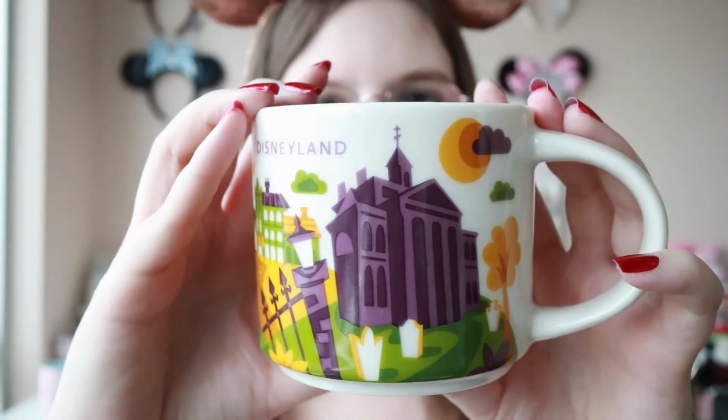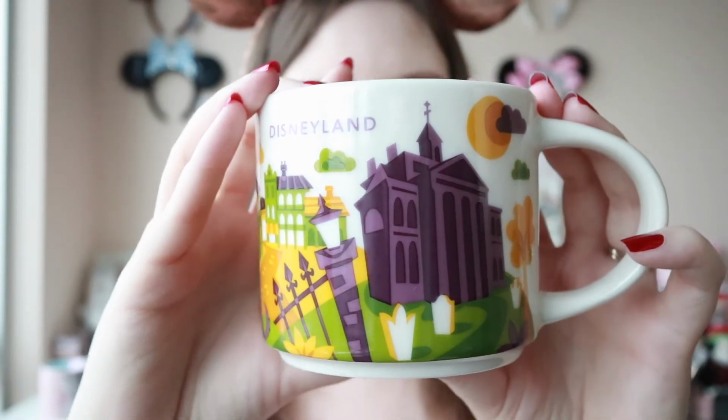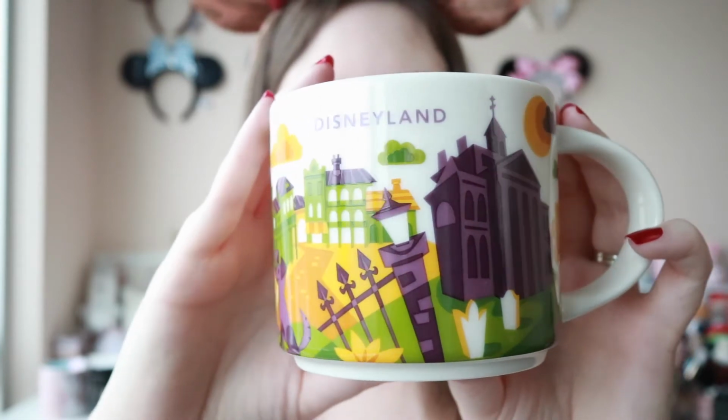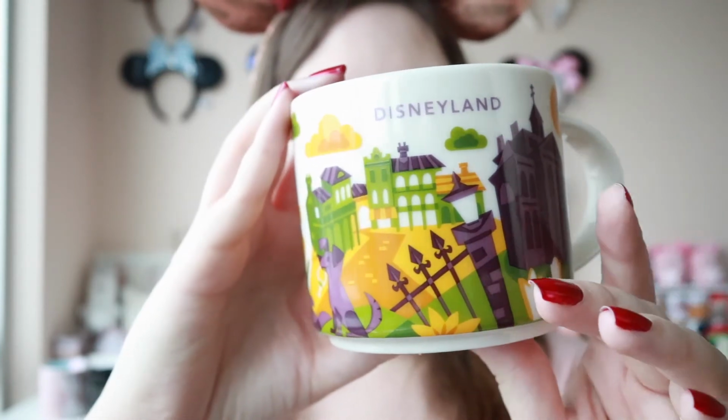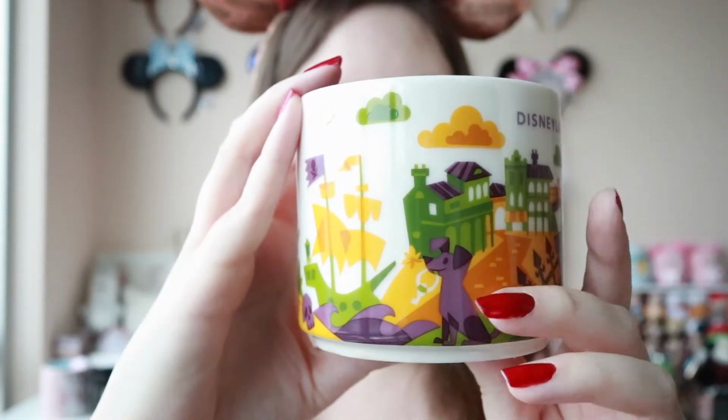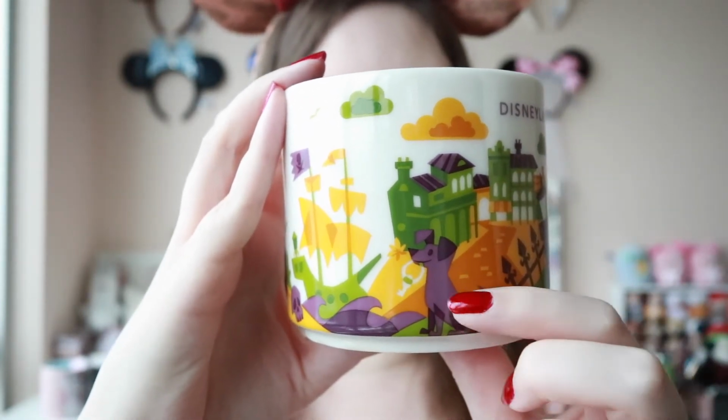So these next 2 that I'm going to talk about, I actually picked up together on my most recent trip to Disneyland, which was this past July. I believe both of these are still available in the parks, so you should be able to still find them fairly easily. So this first one, again, not my most favorite, but this Disneyland mug is themed after the French Quarter, so you've got Haunted Mansion, and then as you turn it and go to this side, you have Pirates of the Caribbean. I do like that they included the little dog with the keys on it.